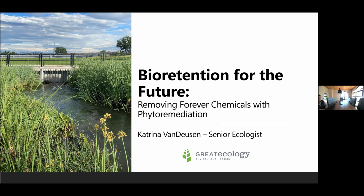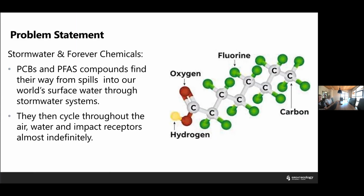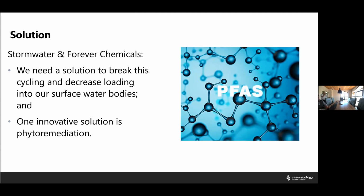One of the things I've been working on for the past 10 years is how to keep them from entering into the surface waters and other receptors, rivers, ponds, oceans, and making their way even into our stormwater systems. So how do you do that? Well, I've discovered a way, and let me just go on. PCBs and PFAS compounds find their way from spills into our world surface waters, and then they cycle through. We've talked about that, and so we need the solution.